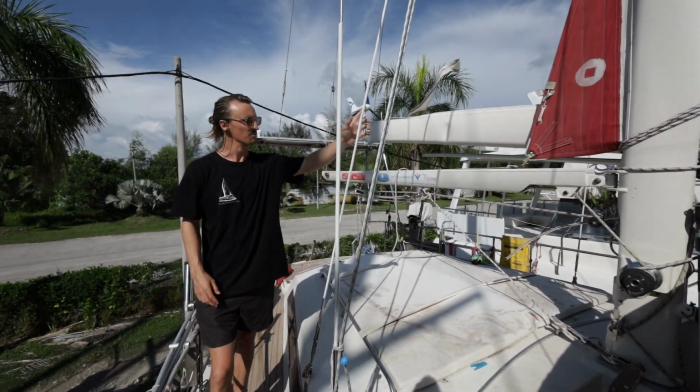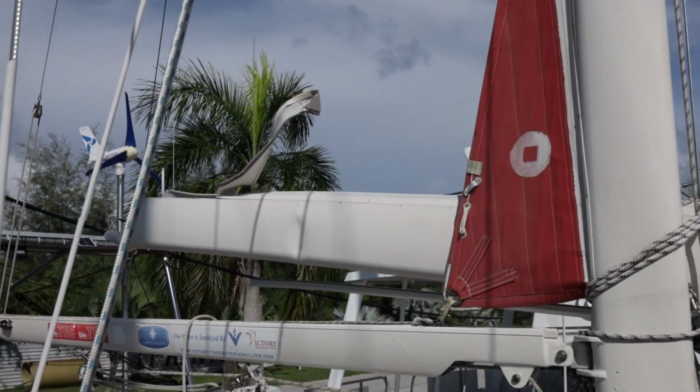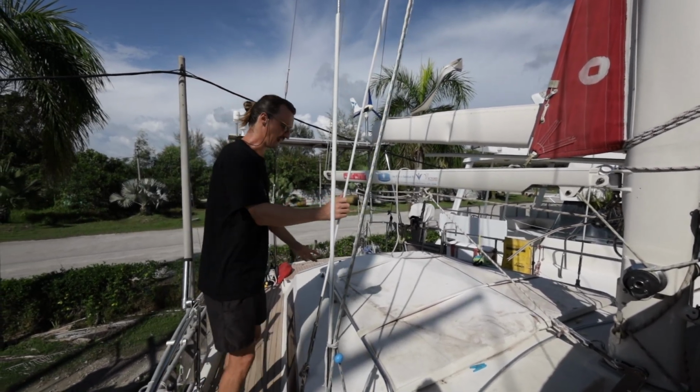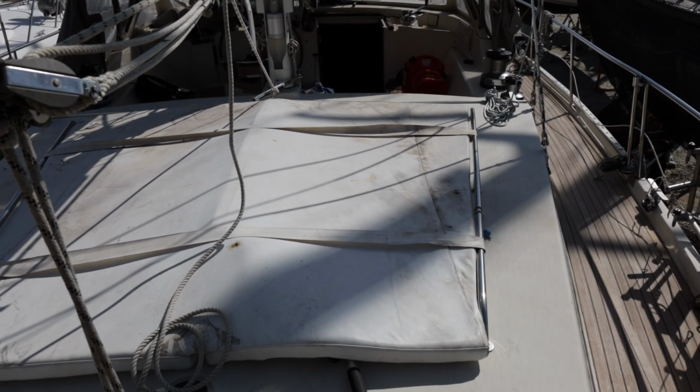So our mizzen mast and mizzen sail and mizzen boom, that's all intact. It's in great condition, which we're really happy about. That's one thing we don't have to replace. We have a sunbed here which will need a bit of cleaning and maybe we can save.